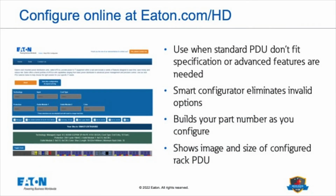So where to configure? If you go to eaton.com/h/HD, there's lots of marketing collateral up there, probably a video and some other ways you can find out more about the product. And then there's a link where you can click into the configurator.